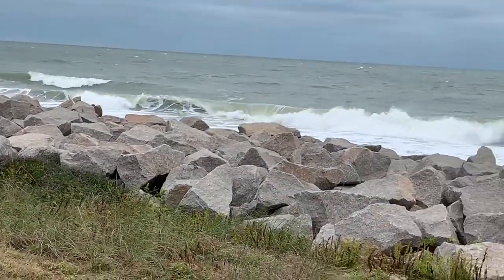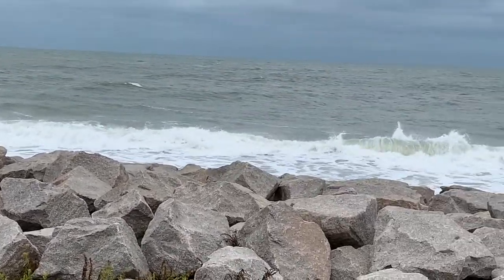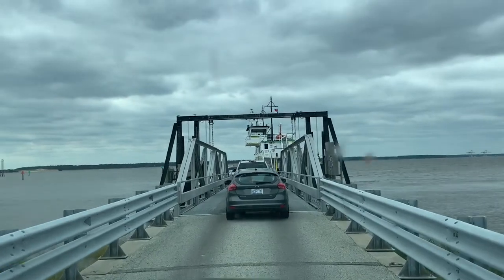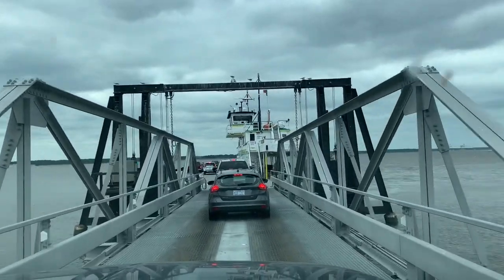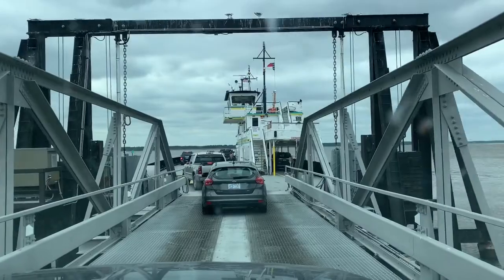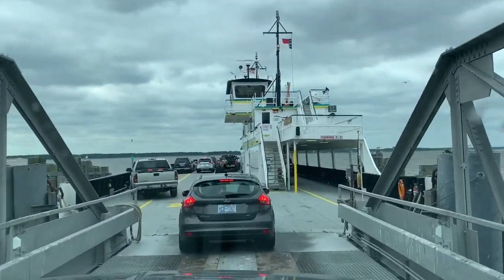Due to the shifting sands, a lot of the fort was being destroyed. So what they did was bring in a bunch of rocks to stabilize the beach. Now it's time for a ferry ride. We're going on the Southport Ferry back to our destination at the campground.